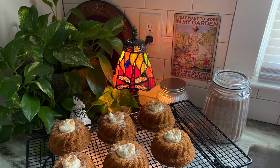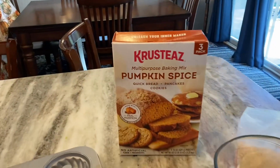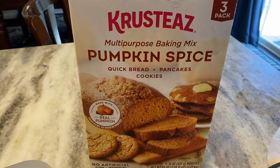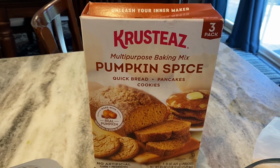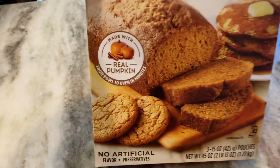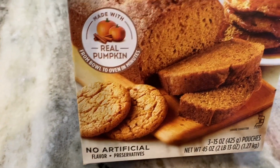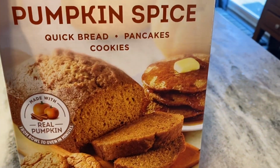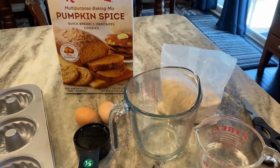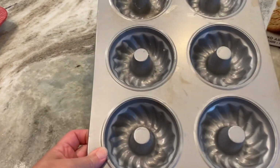And I'm going to share a secret with you. I love this baking mix. It comes out now. I got this at Sam's, but they also have it at Costco. You can make quick bread, you can make pancakes, and you can make cookies. And it is delicious. Now, I'm real busy most of the time, and this is perfect for me. I do like to make stuff from scratch, but let me tell you something.